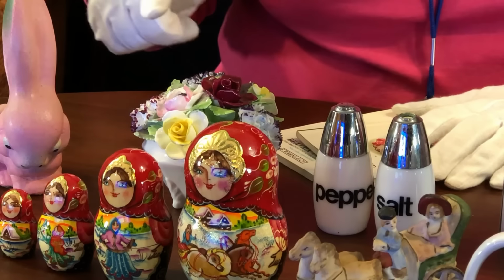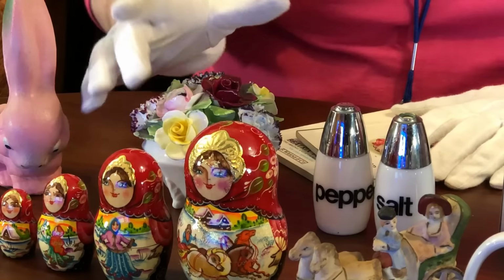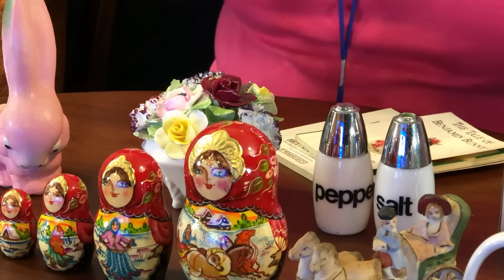Yellow roses, friendship. Then you have different types of flowers like, of course, the carnations, and the carnations are fidelity or loyalty in marriage. That's what they mean. They have all different symbols.